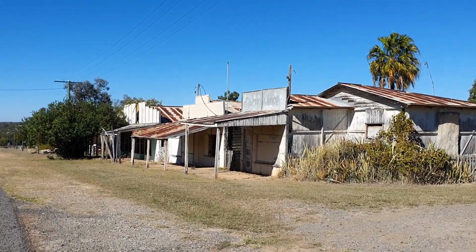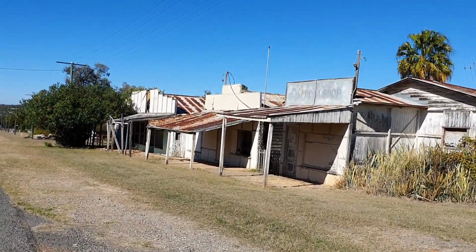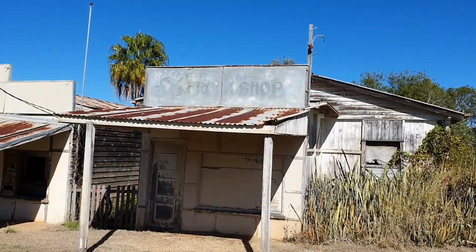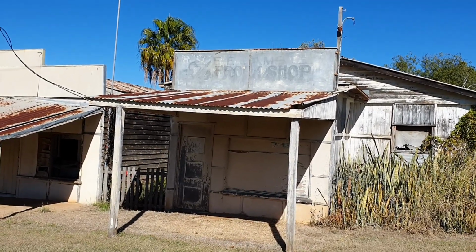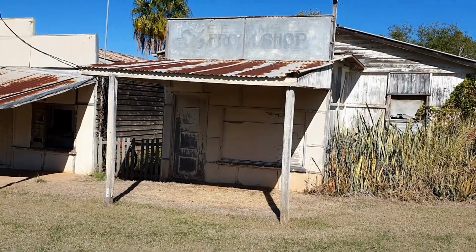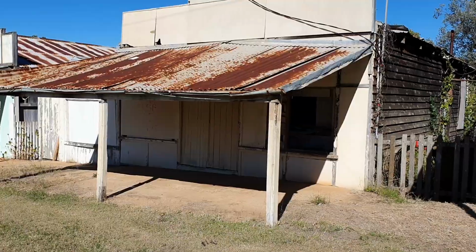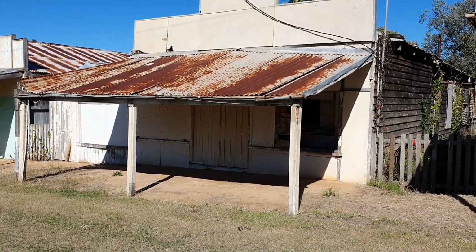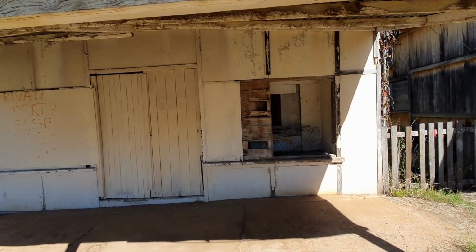Okay, this one here, I reckon, is like an old-fashioned drapery. It says, I'm sure, it says frock shop. Okay, I reckon it says E.E. Sam's, and then there's a little needle and thread, and then it says frock shop. There's letters in front of that. I think it's E.E. Sam's, John. Private property, please keep out.